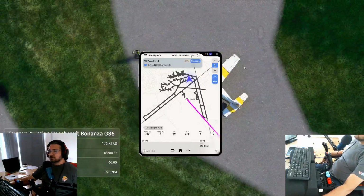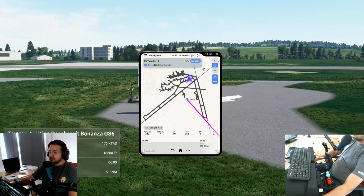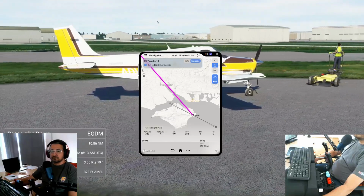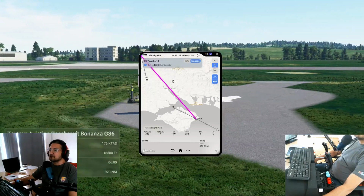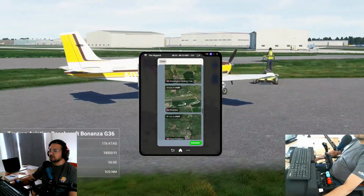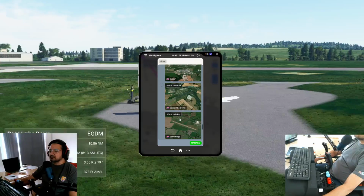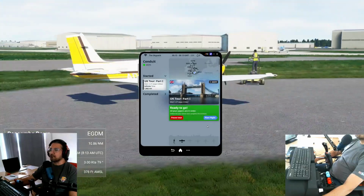So today we are going to proceed with our flight from Boscombe down, flying towards the south, to the airport. I think this is, let me see, this is Bembridge Airport. There you go, right? It's 37 nautical miles from this airport to Bembridge, so we'll continue with our flight from here.